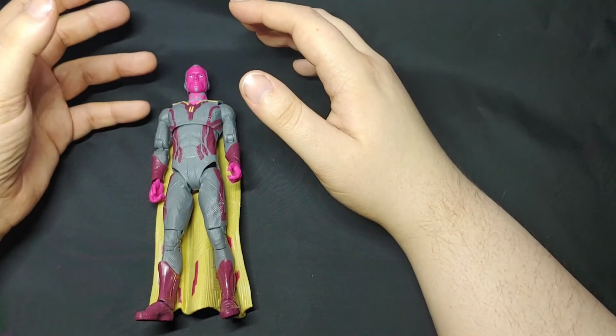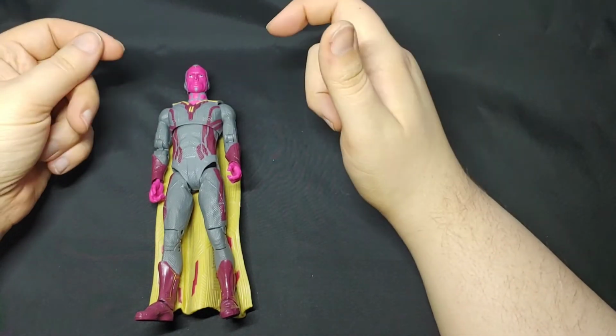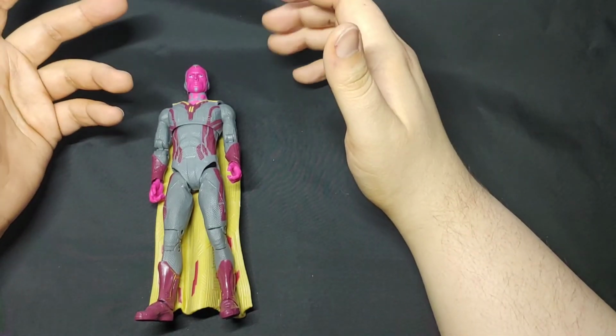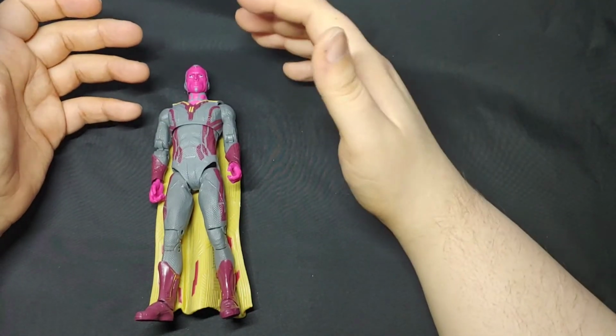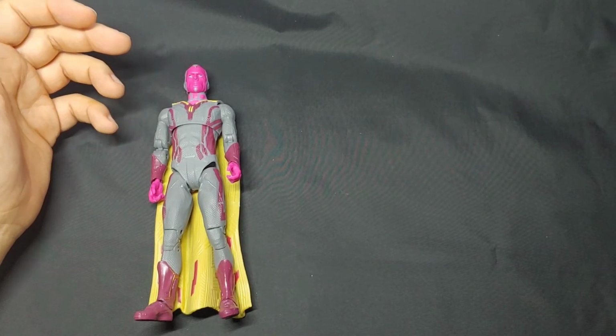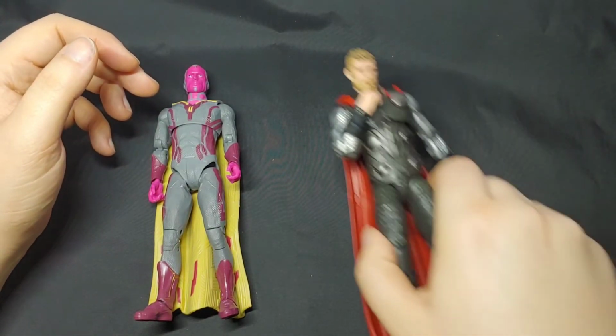I will be reviewing some of the other ones because I've seen other ones come out, and I want to get some of the other Iron Mans because they're actually quite nice. I wouldn't recommend these. They are in line with the Marvel Legends line. I have Thor off to the side.